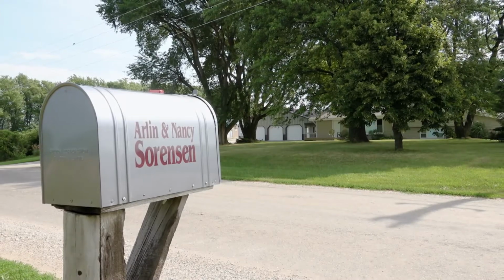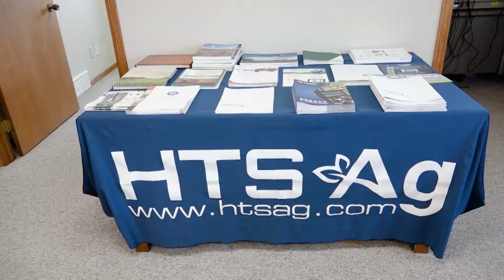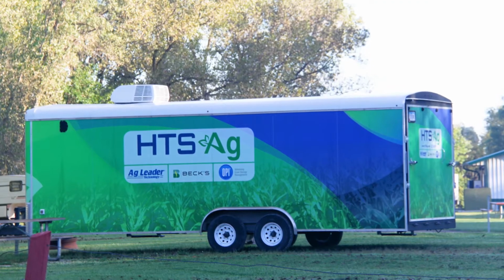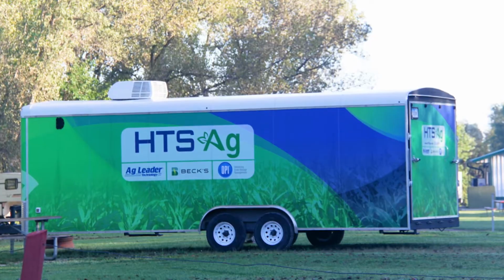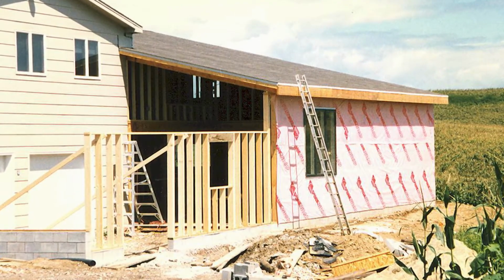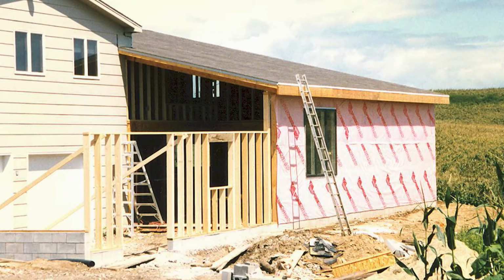In 1995, the Sorensens branched into the precision agriculture space and started a company that later became known as HTS Ag. As the business expanded, so did Arlen's house, to make space for his employees and customers. We added on 12,500 square feet in 5 different additions right on the end of my house, and that enabled us to have plenty of space for what we were doing at the time.